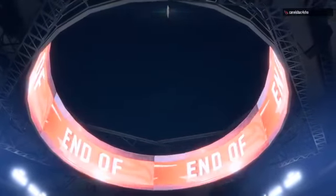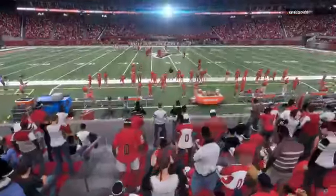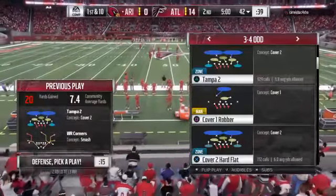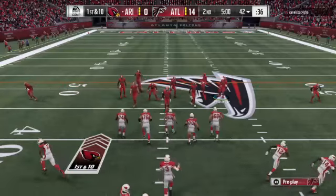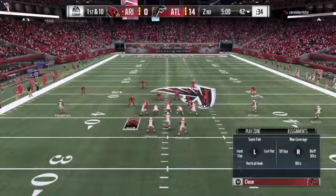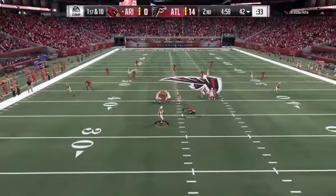Ready to go now in the second quarter. Brandon Gaudin, Charles Davis. It's the Cardinals in possession of the football. Throwing now, Palmer on first down.